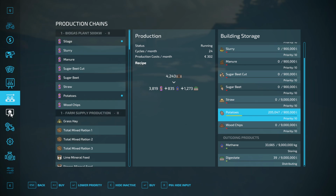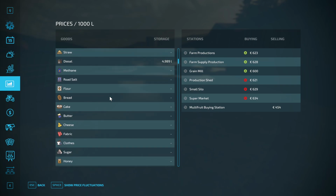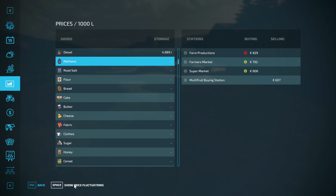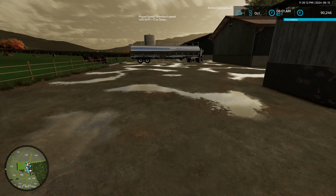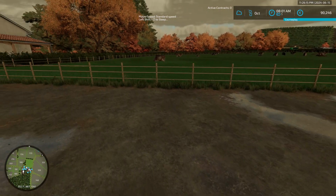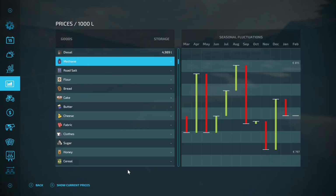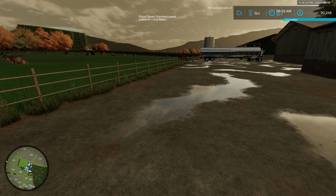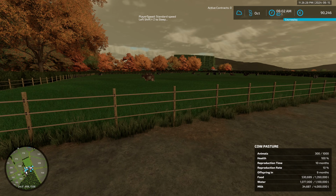Let's have a look at the cost of methane. How much is methane worth even? Does it show? I think it does. So really, this is something you could sell all the time. No, I was keeping some of it though. But that would earn us quite a lot of cash. That 8 times 36, yeah, it is quite a lot of cash. But to me that looks like just the fertilizer business from Digestate, like the biogas plant isn't working properly, which is a bit of a pain.